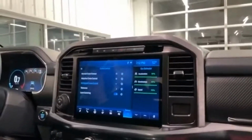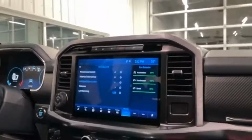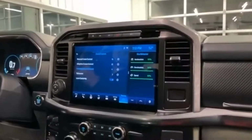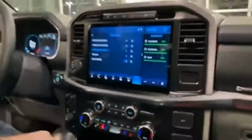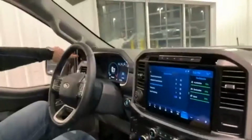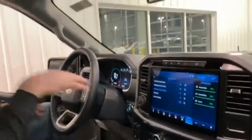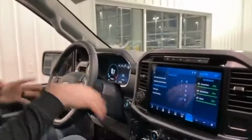Later on, the Ford Copilot 360 Assist 2.0 will be activated. It'll be an over-the-air update. This is pretty cool stuff. It's got a little camera right here. I don't know if you can see that, Cole, where my finger's pointing, but there's a camera in there. It's going to monitor your eyes. It's going to make sure that you're visually paying attention to the road in front of you.